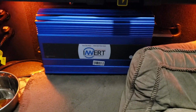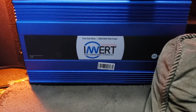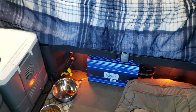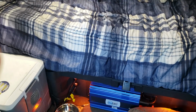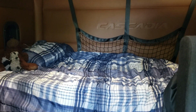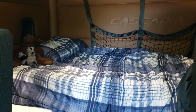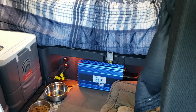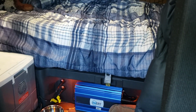This is a 3000 watt inverter. This is brand new. Previously our inverters were I think around 1200 watts. So the fact that we now have a 3000 watt one means that we can have even more things in the truck. And since we did just move into this truck, we don't have our TV put in yet. We don't have some of our appliances. However, whenever we go home, we're going to pick those up and get those put in here. But the 3000 watt inverter allows us to have pretty much any appliance that we could want in here, because most of them go up to around 2000 watts. So this is perfect.